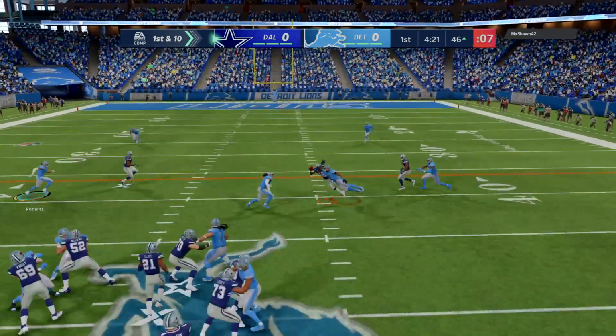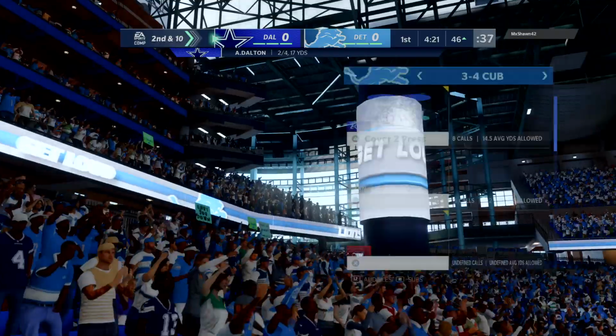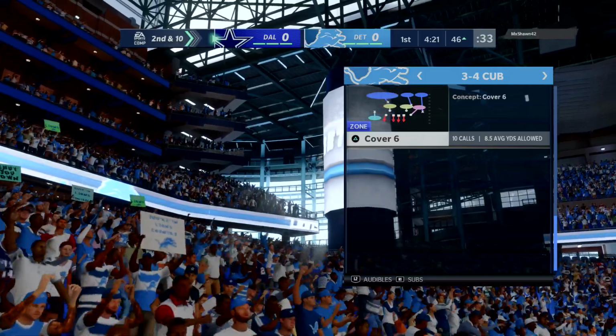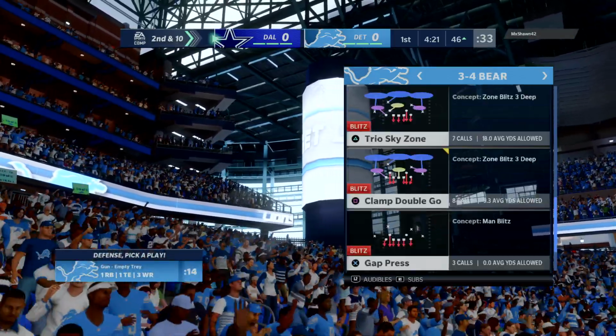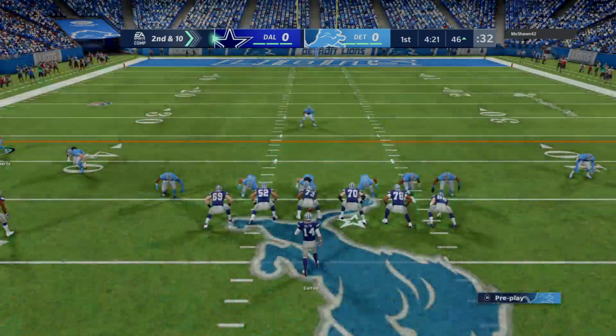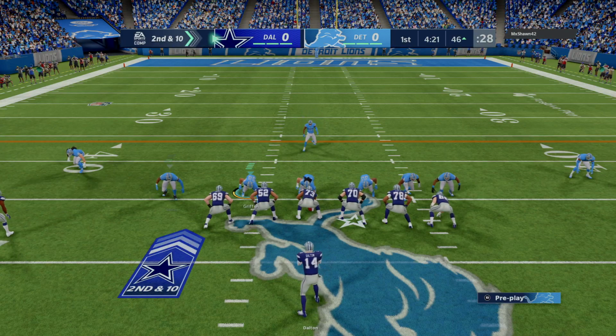And now to the air, Dalton. And this will be incomplete. Physical play on the football there, and it's 2nd down. I have to give some credit to the defender on that when he read all of his keys perfectly and got a great break on the ball and was able to force that incompletion. So now 2nd and 10 after the incompletion on first down.